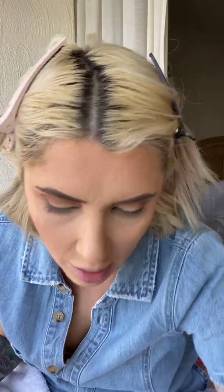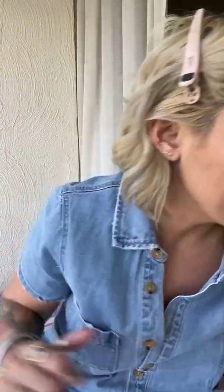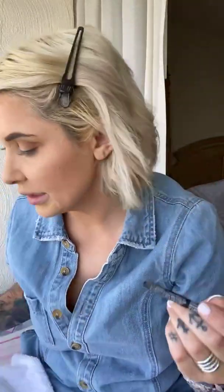Alright, so now that I have that on, I actually forgot to do my eyeliner, so I'm going to do that. Did I get it out? I think I did. Oh, there you are. Okay. Do you still love having your tattoos? I do. I honestly don't even notice them.